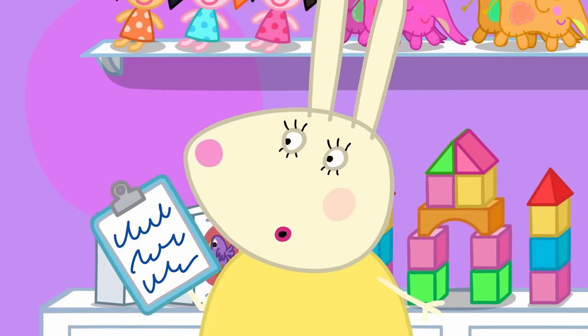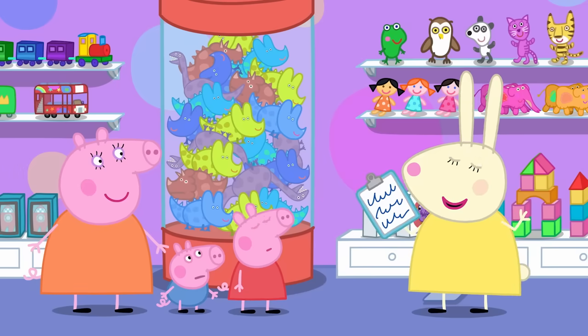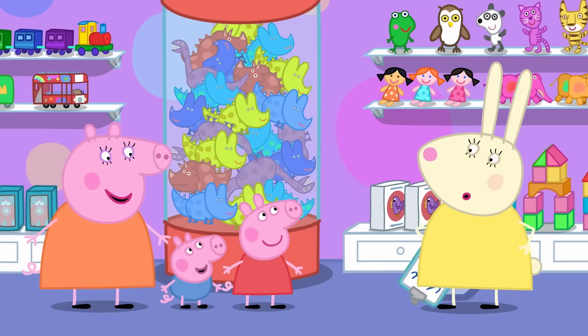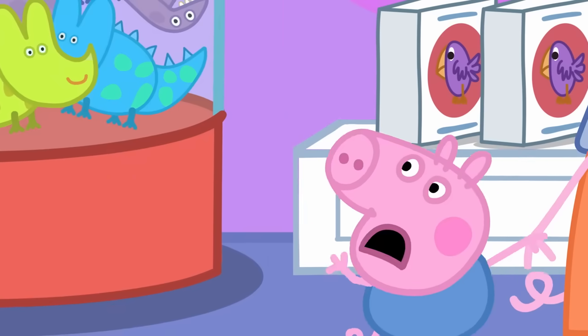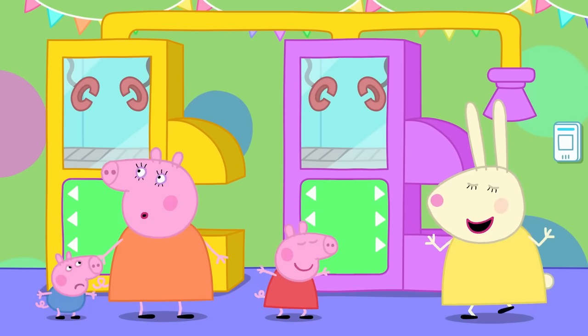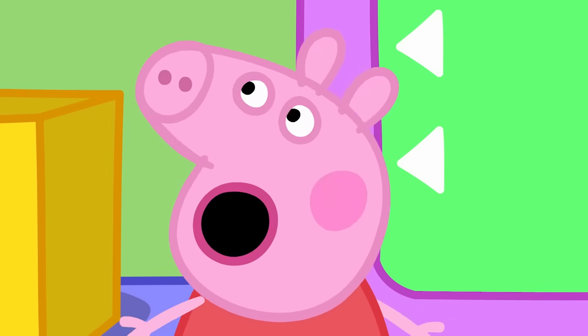Hello! I'm looking for a mummy and two little ones for a special toy shop treat. Have you seen them? That's us! Is it? Well, what are you waiting for? Let's go! Hooray! This is where you're able to create your very own special toy.